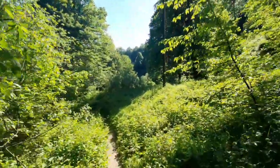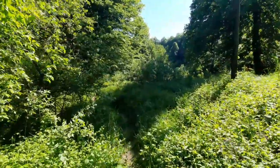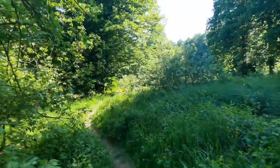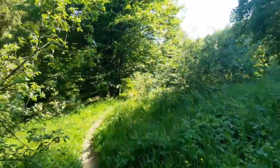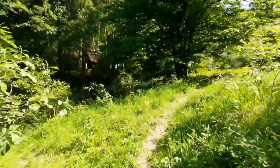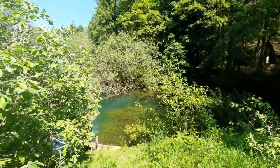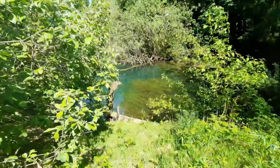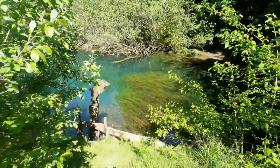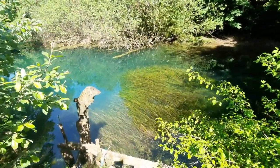It doesn't actually start here, it starts somewhere else, but this is the karst region, so rivers tend to disappear underground. They run underground through caves, and then they come out again. So when it comes out again here, it is called Ljubljanica, but it has other names when it goes in and comes out at another point. Just want to show this nice looking grass here, alien invasion, look.